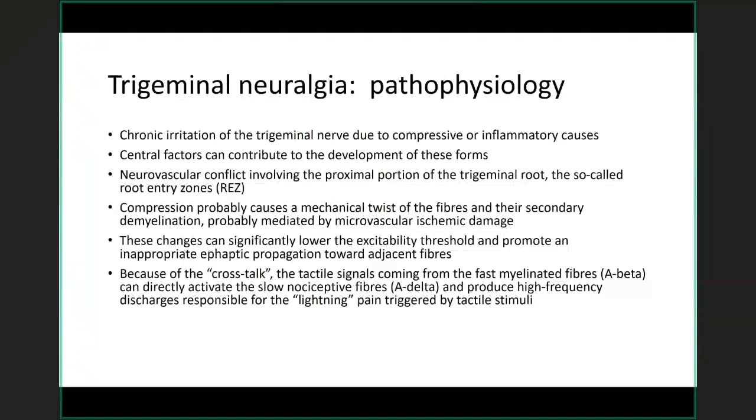Neurovascular conflict involves proximal portions of the trigeminal root, the so-called root entry zone. So you'll see REZ in the literature as root entry zone. And compression probably causes mechanical twisting of the fibers and secondary demyelination, probably mediated by ischemic injury. These changes can lower the excitability threshold and promote inappropriate ephaptic propagation toward the adjacent fibers. And with this crosstalk, tactile signals from the fast A beta fibers directly activate the slow A delta fibers and produce this high frequency discharge responsible for the lightning or sharp pain triggered by tactile stimuli.